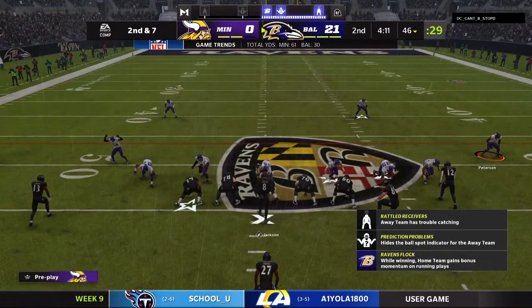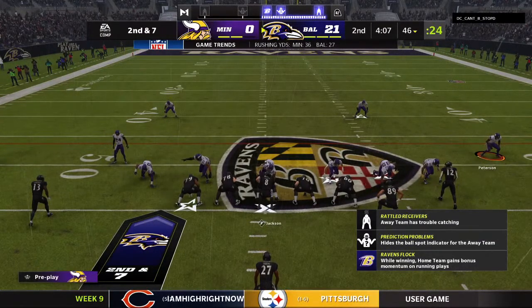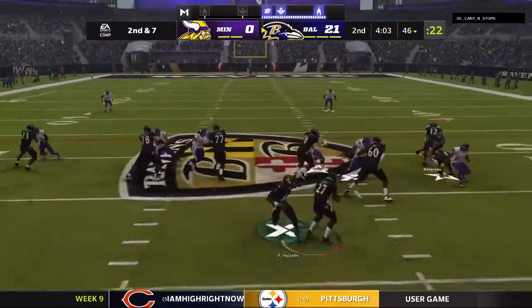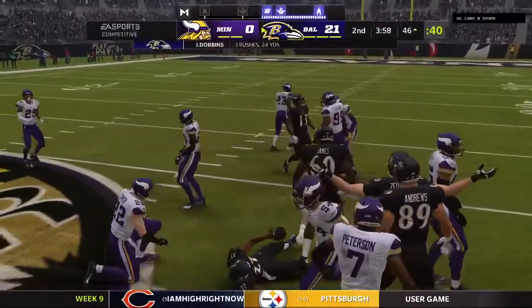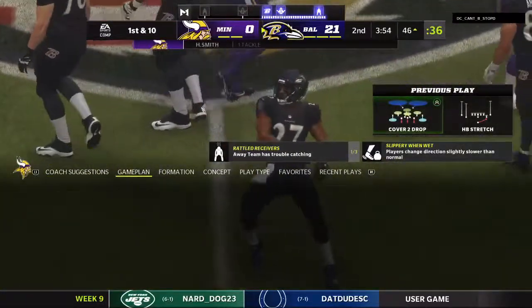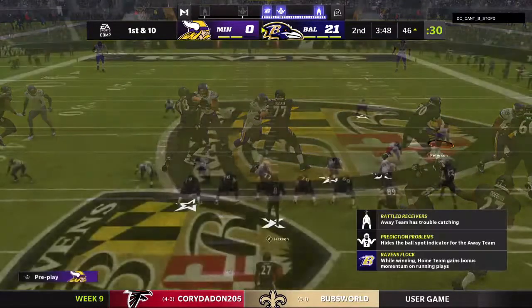Three yards on that last carry. Here's 2nd and 7. Jackson on the give to Dobbins. And he'll take it down shy of the 45 at the 46. When they put the ball in J.K. Dobbins' chest and he carries it, he runs with a lot of determination and aggressiveness.